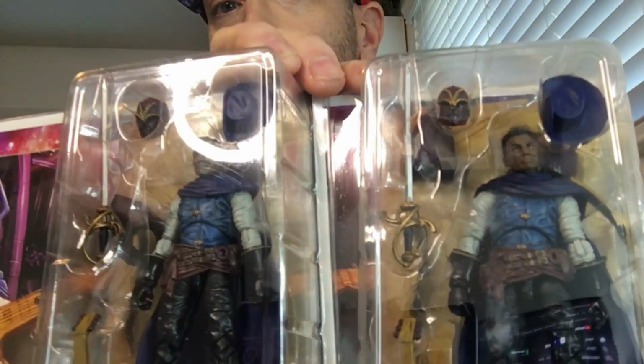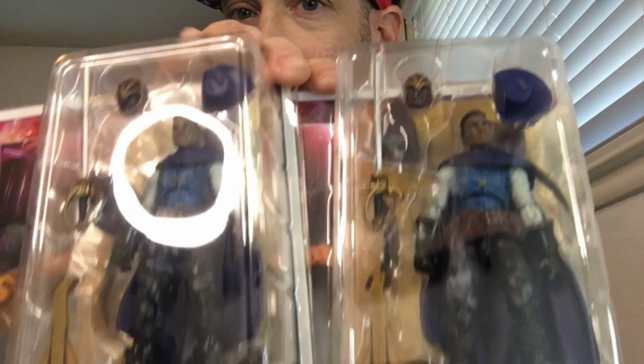Malvar Quell. So there are two different head sculpts in there. So I got two for two different characters.